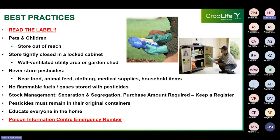Homeowners must be aware that pesticide fumes can be absorbed by food and animal feeds. This can have serious negative health consequences for animals and everyone in the household. Storing pesticides with toys, clothes, and other household items is an absolute no. This, to me, comes down to common sense. Why would a homeowner want to store a pesticide with toys? That's obviously asking for trouble.